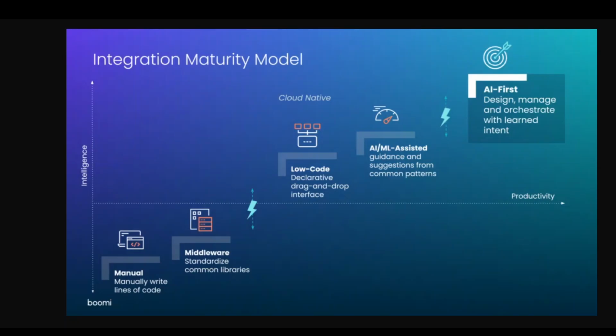Primarily, what is happening here is that, like many other organizations, Boomi has embedded generative AI into their API integration platform. Now, Boomi AI is a conversational user experience that harnesses the power of generative AI to design integration processes, APIs, and data models to connect applications, data processes, people, and things.